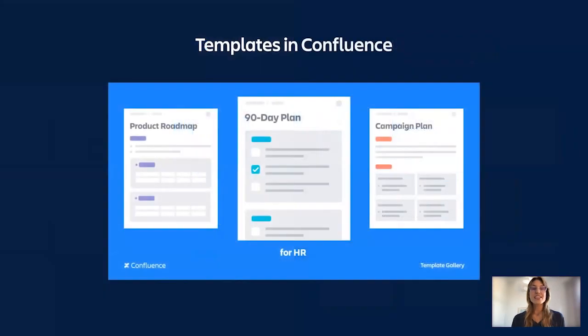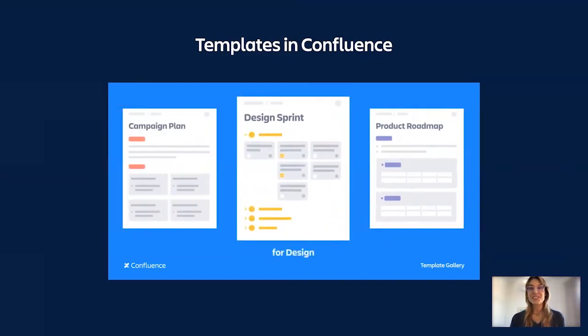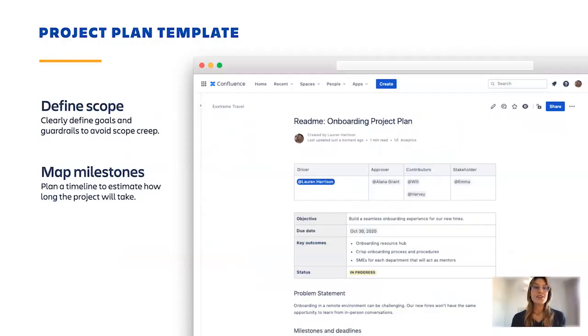There are over 80 templates in Confluence to help teams across your business adopt agile practices, from product to marketing, design to HR. Here's a commonly used template at Atlassian, the project plan template. I often use this to kick off new initiatives. After having a kickoff, I use this document to stay aligned on shared objectives, timelines, and scope. You can customize the template as much or as little as you need.